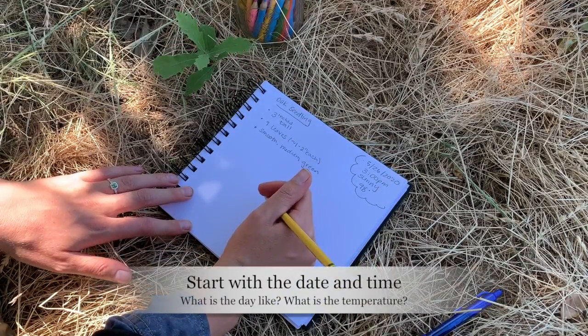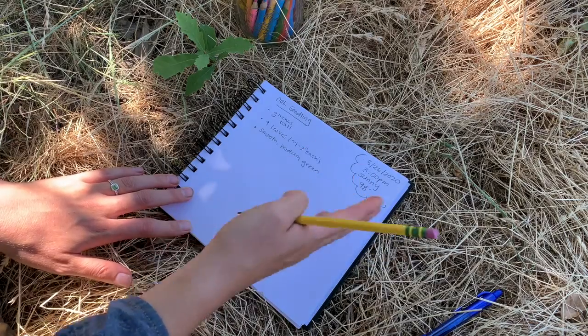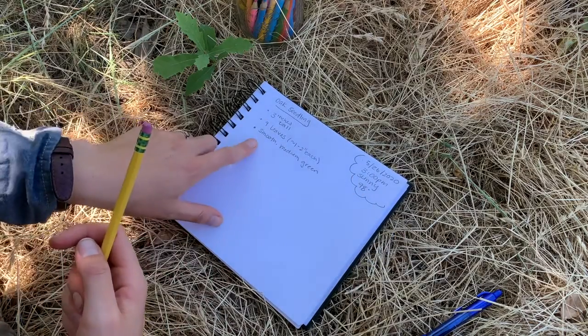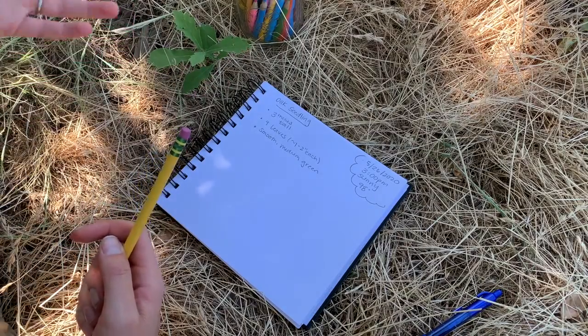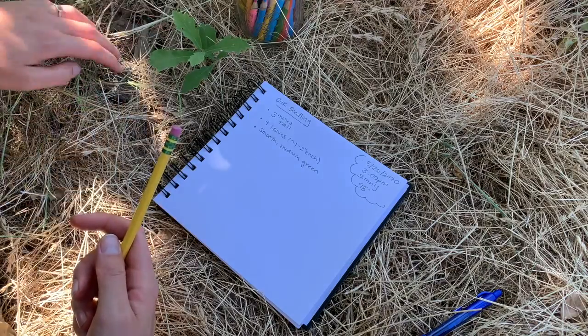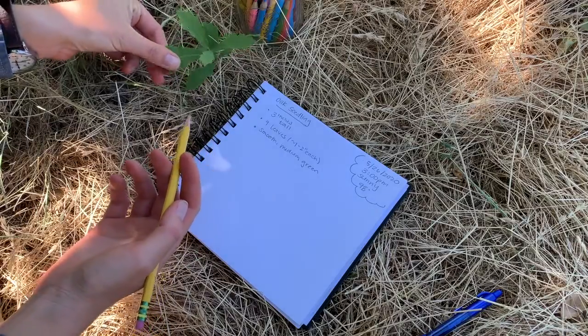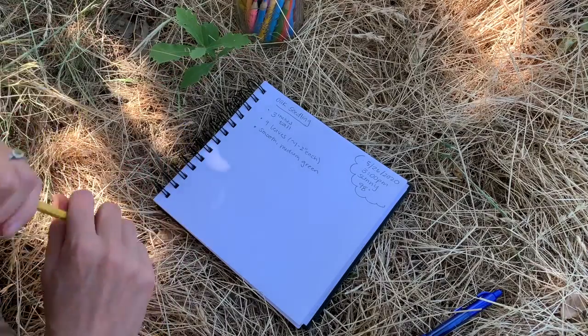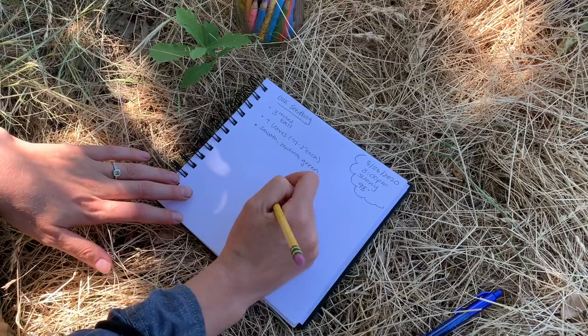So I started my journal entry with the date, time, what the day is like, the temperature, and then a few notes about the plant that I'm observing. So I'm observing this little oak seedling. If you don't know what it is you're observing, that's fine too. You might learn in the process. So I've taken down a few notes about how tall it is, how the leaves feel, and the color, and now I'm going to start drawing my plant so that I can maybe later identify it.